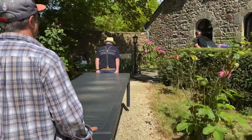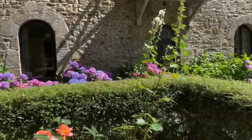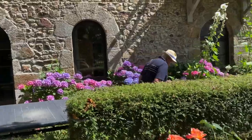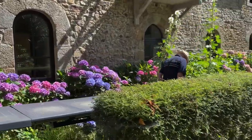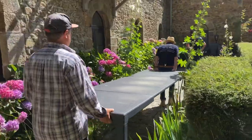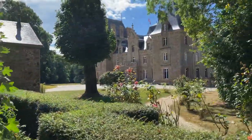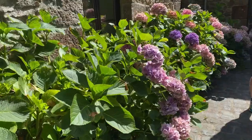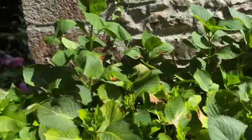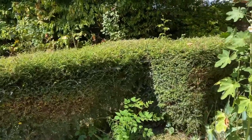So what we're doing, just moving the stuff back over to the guest house, because finally we're getting our first paying customers in the guest house for this year. So we need to get it all ready for them. We're just putting the tables and chairs back so that they have somewhere to sit and enjoy that lovely view. All the hydrangea. It's weird, they all look purple this year. Normally they're different colours. The hedges have all been trimmed by Billy.